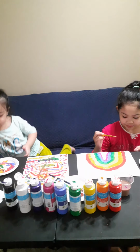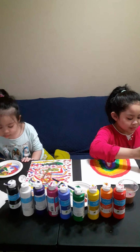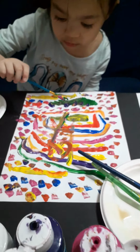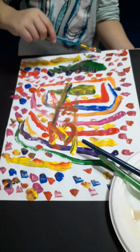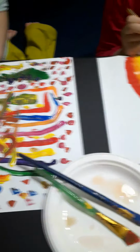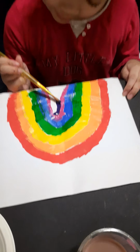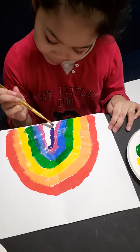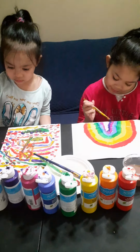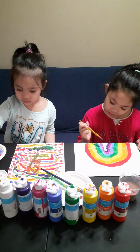For sure, when Jasmine goes to school, she's gonna get a sticker from her teacher. Yeah, because look, it's so colorful, it's so pretty. Wow, good job, Jasmine. Good job, Ate Ardene. So beautiful rainbow. Thank you, Mom. You did so wonderful, girls.